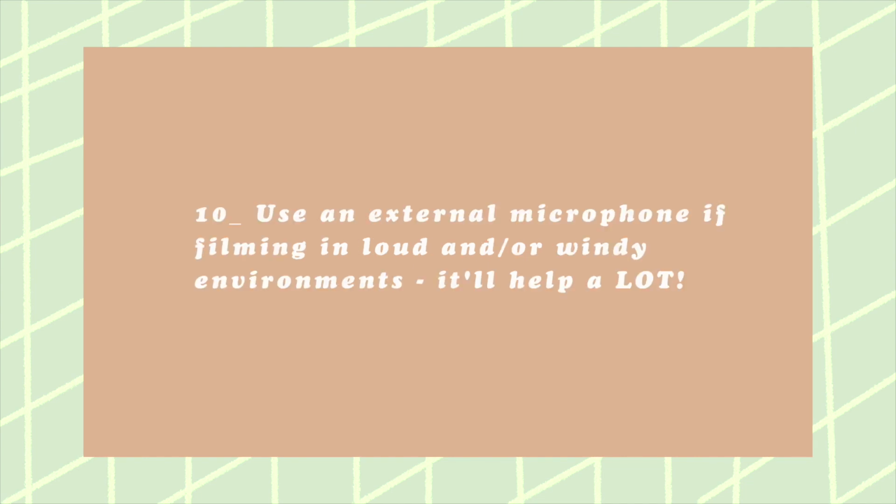So if you're just using the inbuilt audio of your camera, it's normally fairly decent when you're inside, but as soon as you get outside, or even if you're surrounded by people or there's wind, you will be surprised when you come into editing to hear how not great it is. So it's really worth getting some sort of external microphone.